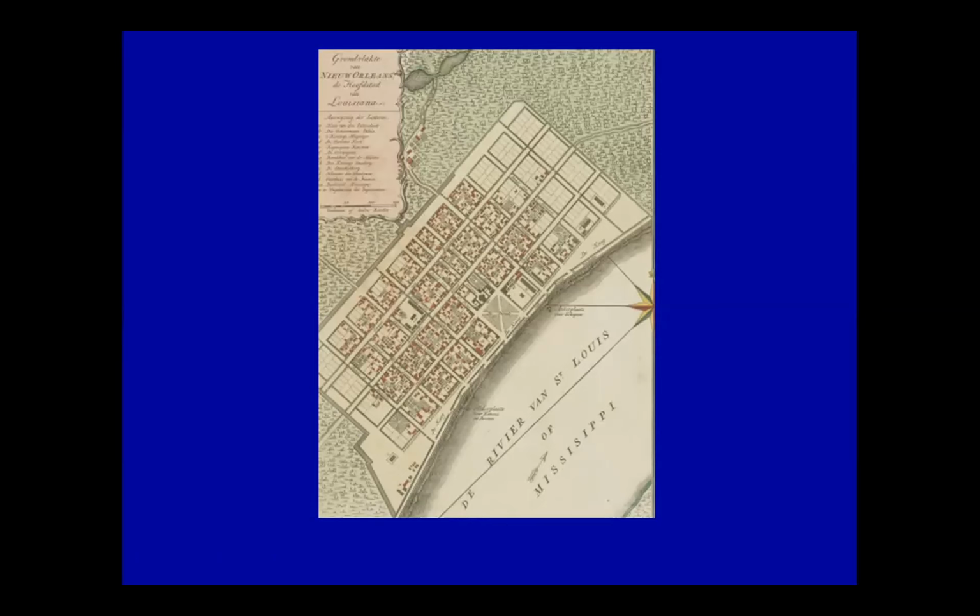In 1813, the present French Market was begun along the banks of the Mississippi River, where Native Americans had been trading before Europeans settled the area. Late in 1814, the British began an attack on New Orleans. News that the War of 1812 had ended had not yet reached Louisiana.